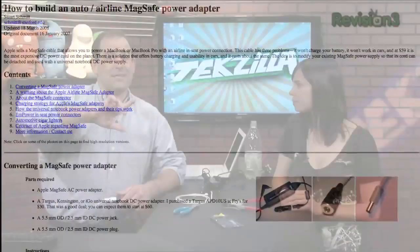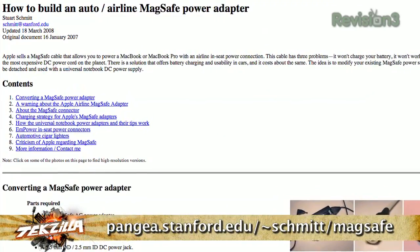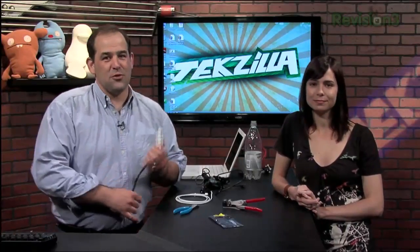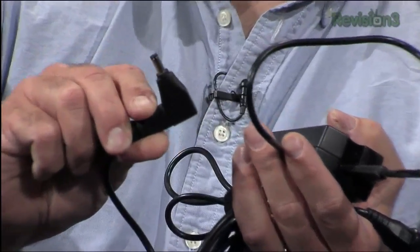So first of all, I have to say props to Stuart Schmidt at Stanford for the most excellent how-to: build an auto airline MagSafe power adapter. We've got a link in the show notes. For the slick version of this, you need a universal notebook DC power adapter, which is one of these. We've got one from Targus. iGo makes them. Doesn't really matter as long as it has this standard set of sockets that look like this. It'll be like a number 3 or a number 4 socket in there.